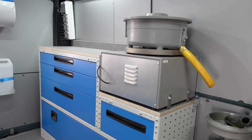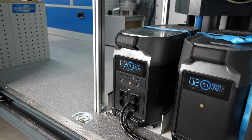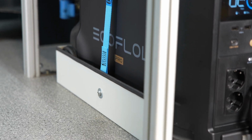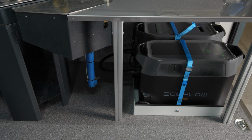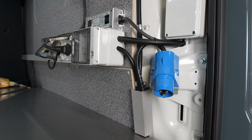The power station and its additional battery are housed in an open front frame and held in place by a system of hooks and straps. The frame, which is made from cut-to-size aluminium profiles, also serves as the base for a worktop covered in stainless steel. The unit's batteries are charged from a mains connection.